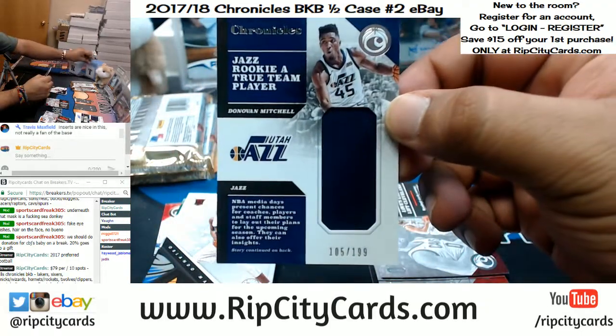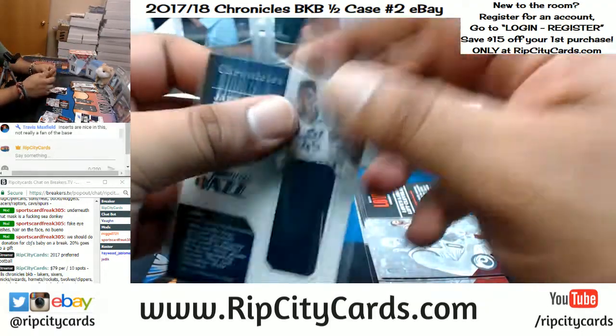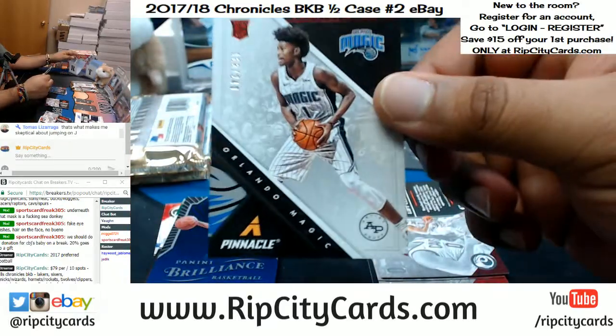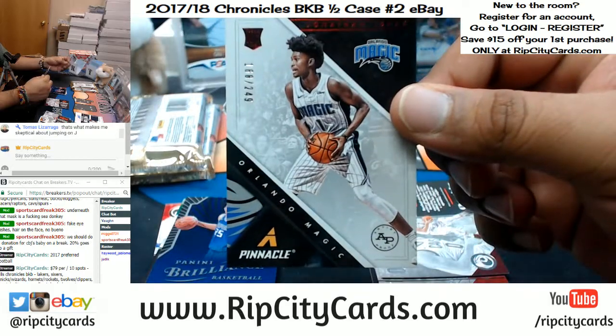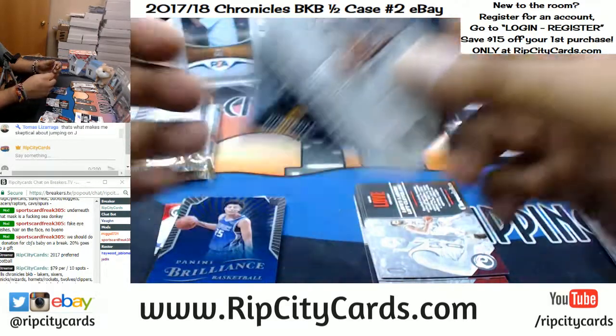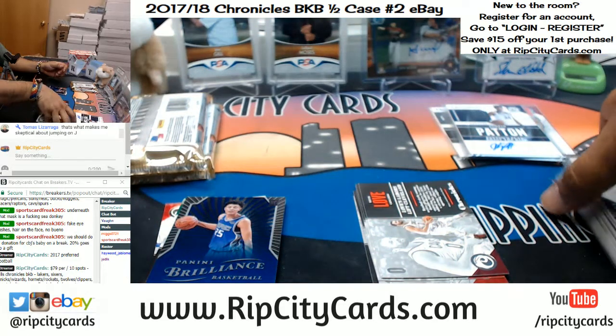A Donovan Mitchell patch to $199 for the Jazz. Believe I hit an autograph of his out of the other half of the case last night. To $249, Jonathan Isaac of the Magic. Tomas, listen, man, I don't blame you. I don't blame you.